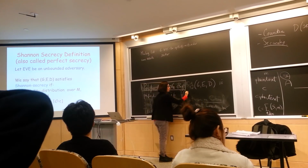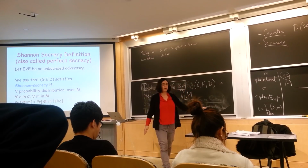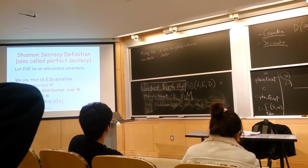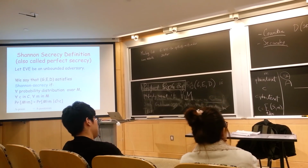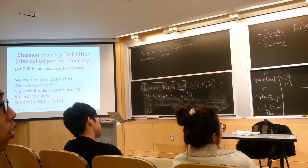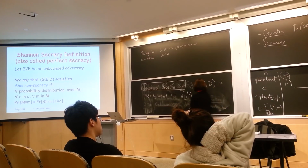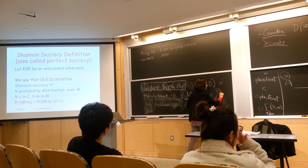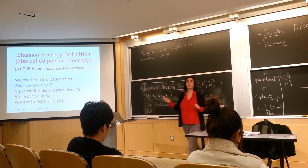That for every big M, so for every probability distribution over the message space, whether it's English or Hebrew or Hindi or Chinese or whatever, so for every probability distribution over the messages, okay, for every ciphertext in C that goes on the line, I'm going to assume the probability, well, we'll say it in a minute. So for every possible ciphertext that you see on the wire, every single one of them, okay?